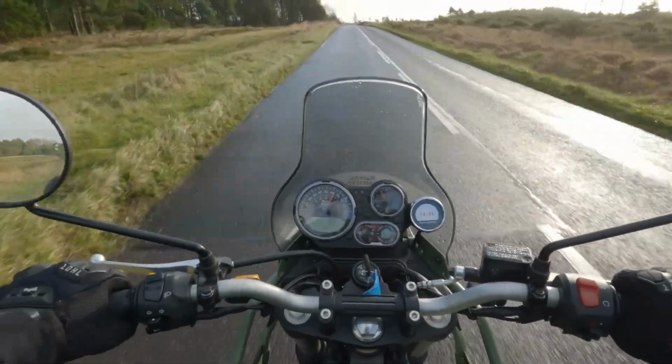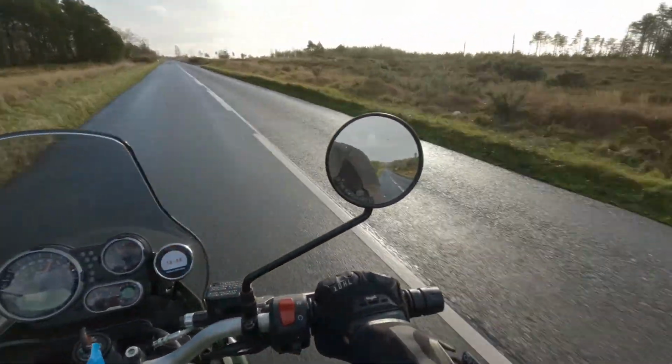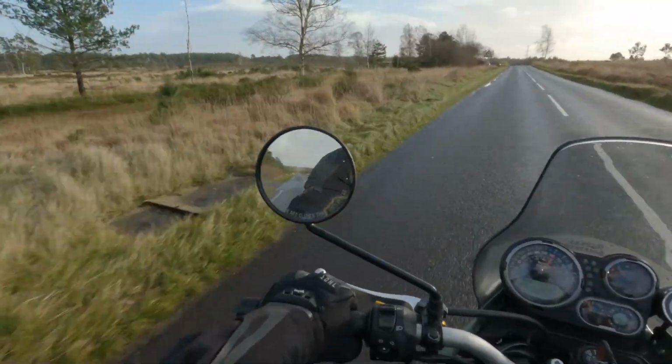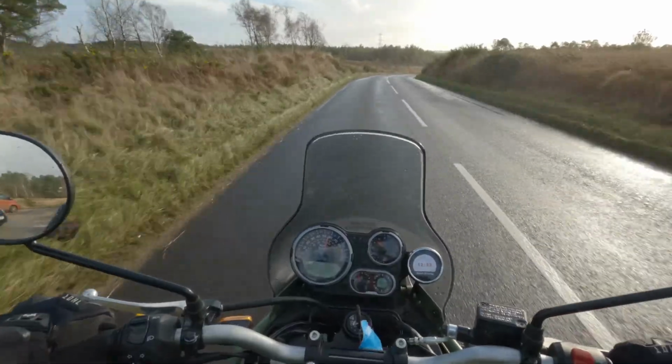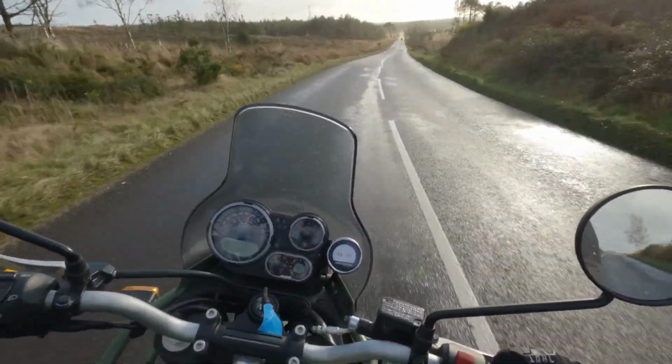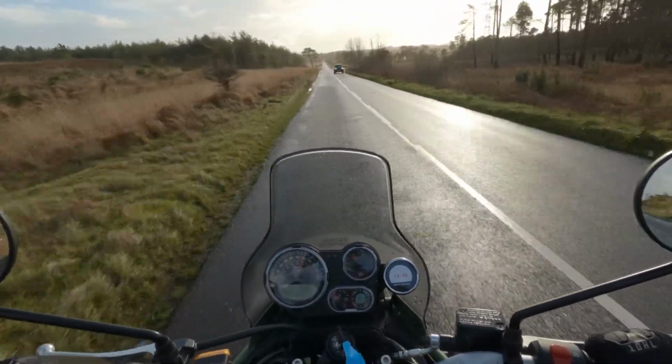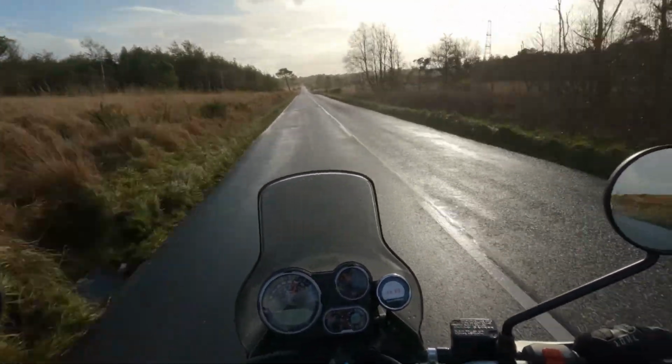So we're travelling at about 60 mile an hour now, and that screen really is doing a great job. It's particularly comfortable going at a slightly higher speed. You can imagine on a particularly windy day it might blow around a little bit, but yeah, it's definitely more than adequate, more than comfortable. So yeah, I'm pretty impressed with it so far.